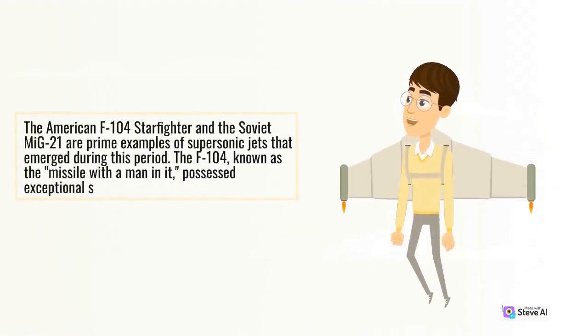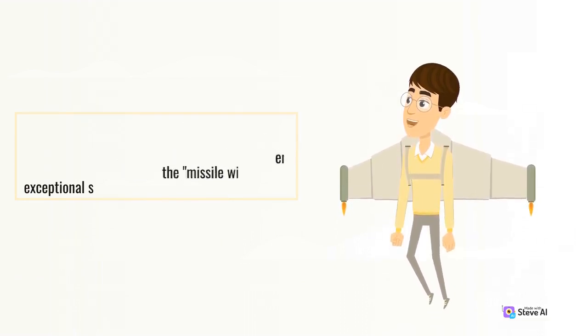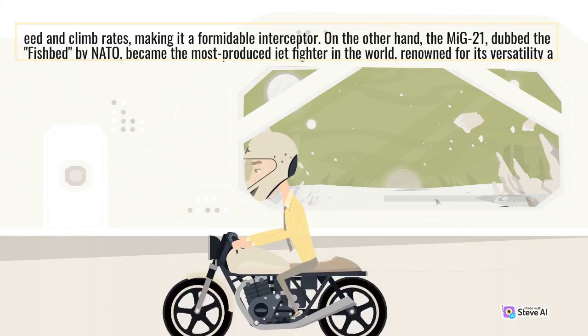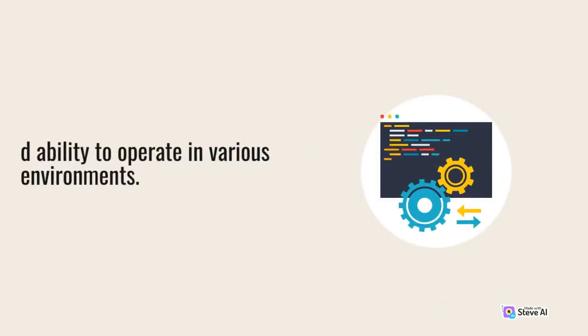The American F-104 Starfighter and the Soviet MiG-21 are prime examples of supersonic jets that emerged during this period. The F-104, known as the missile with a man in it, possessed exceptional speed and climb rates, making it a formidable interceptor. On the other hand, the MiG-21, dubbed the Fishbed by NATO, became the most produced jet fighter in the world, renowned for its versatility and ability to operate in various environments.